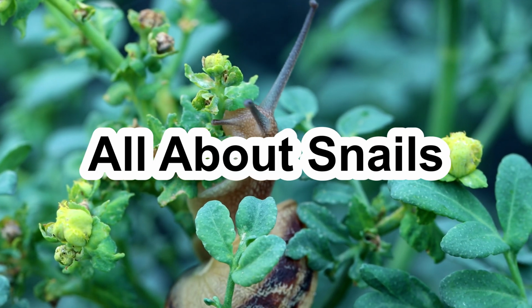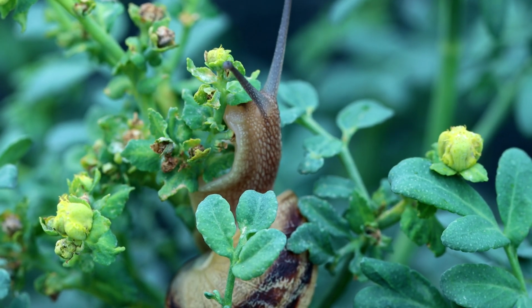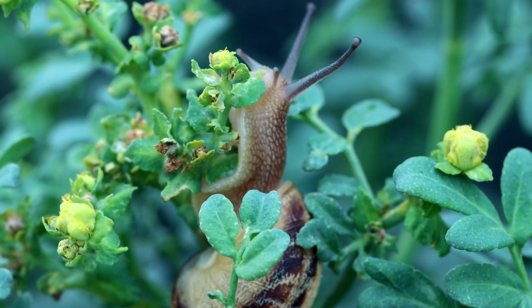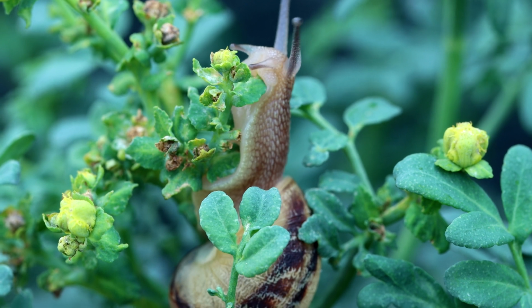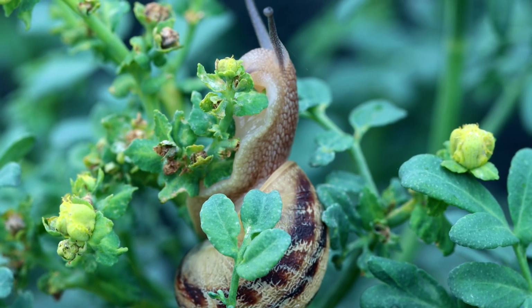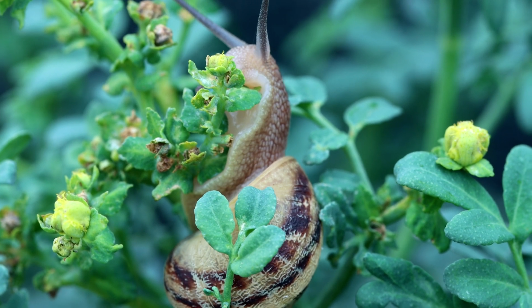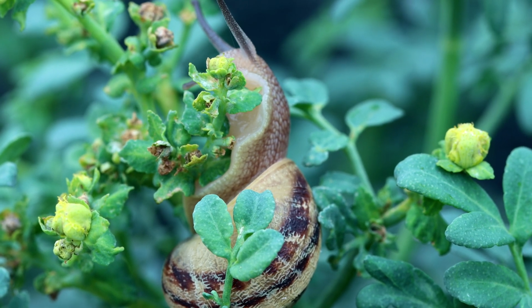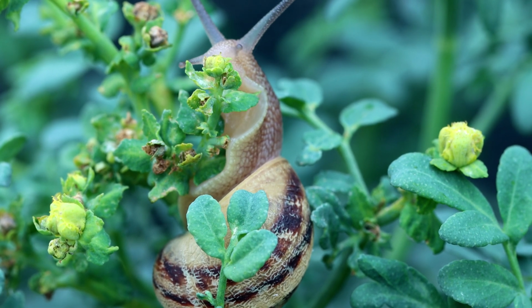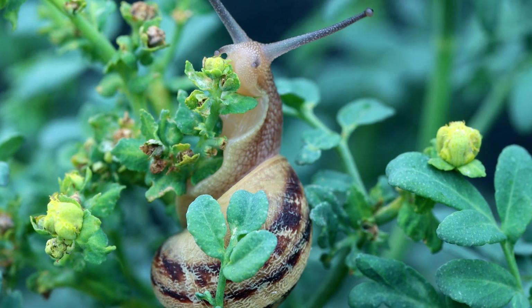Land snails are fascinating creatures that can be found in many parts of the world, including forests, fields and gardens. They are a type of gastropod, which means "stomach-footed" in Greek, referring to their method of locomotion. One of their most unique features is their shells. These shells serve as a protective home for the snails.